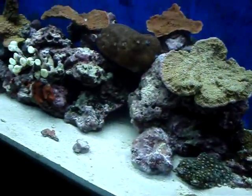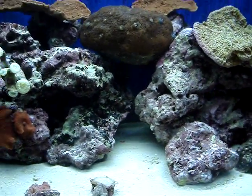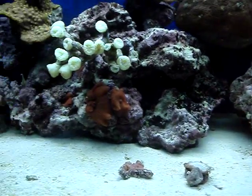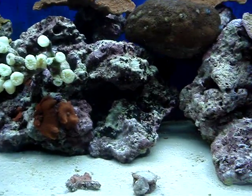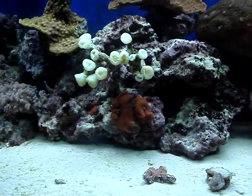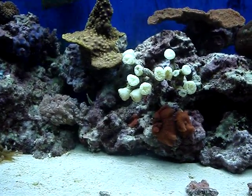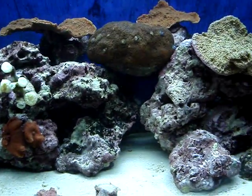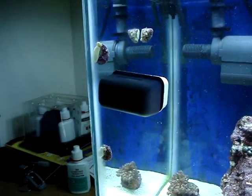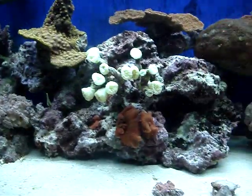You want to know why? Because the hair algae is not growing on the rocks itself, and that's because of all the life that's within the rock. So I can definitely keep it under control and add a few more snails and critters that will eat the hair algae off the glass, and as you can see, some of them are doing their work up here. But I'm just amazed at how well this system is doing.